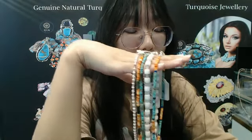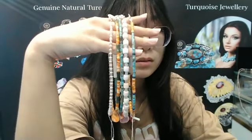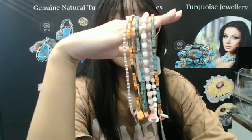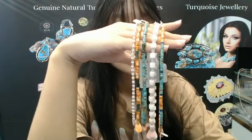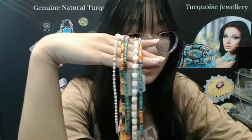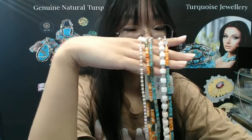And these are the products I want to show you. These necklaces are all designed and improved by ourselves. You can also find they are made of different gemstone beads interlaced with each other. And I will introduce these necklaces for you one by one.